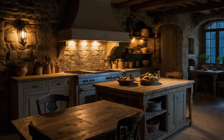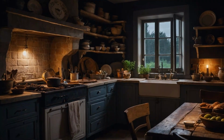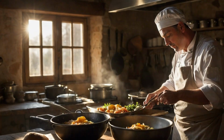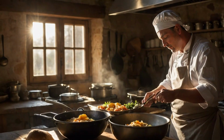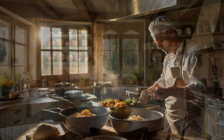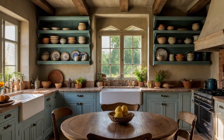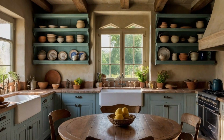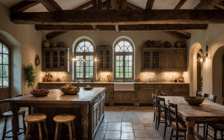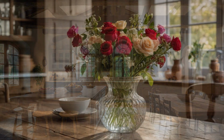When it comes to layout, French country kitchens thrive on spacious, open designs that promote easy flow and functionality. Open floor plans are common, as they allow for effortless movement between cooking, dining, and living spaces. A large kitchen island is often the centerpiece of these layouts, providing ample prep space as well as storage. For smaller kitchens, a functional layout that maximizes space is crucial.